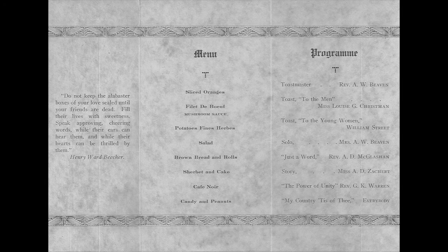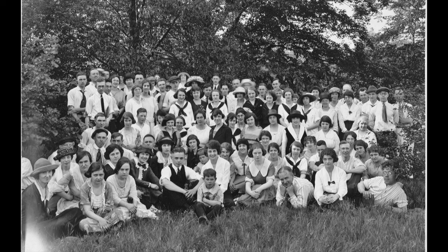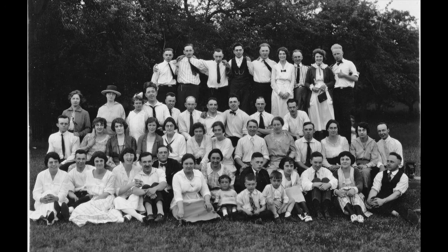This is a letter inviting young people to join this particular group. Here's the 1914 invitation to the annual banquet given by the young people. This particular ministry started in 1912. Note in these two photos the number of sailor blouses. Although they're not dated, it's likely they were taken in the World War I years at the end of the teens.